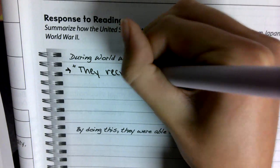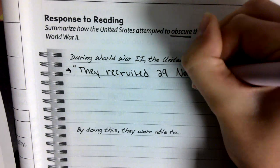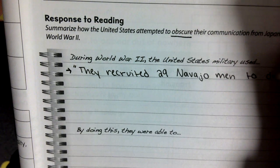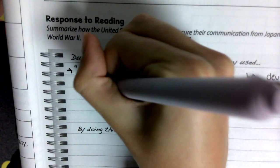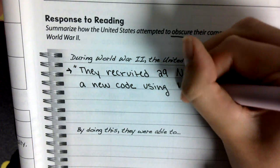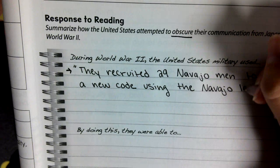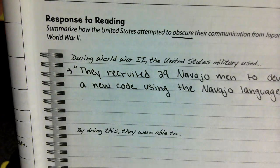They recruited 29 Navajo men to develop a new code using the Navajo language. And then I'm going to end with quotation marks.